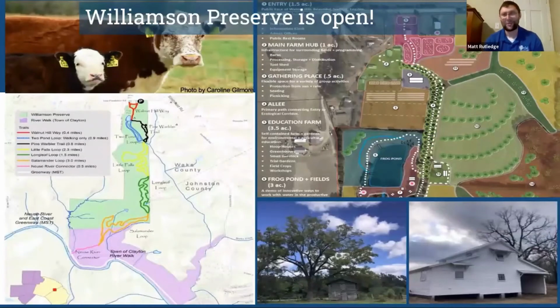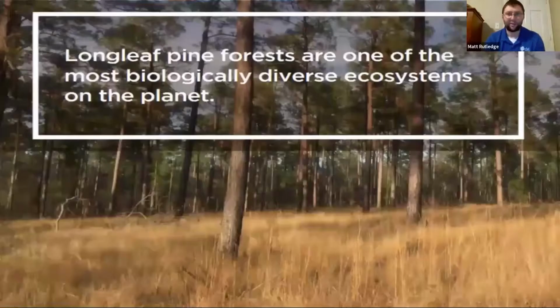Shifting gears a little bit to our Williamson Preserve, it is now open, so I would encourage everyone to check that out. Our trail map is on the bottom left, but check out our website. And Williamson has agricultural, natural, and recreational elements that we're all bringing together. And part of our comprehensive plan, you can see up on the top there. But we have trails, we have restoration projects, and we have active agriculture.